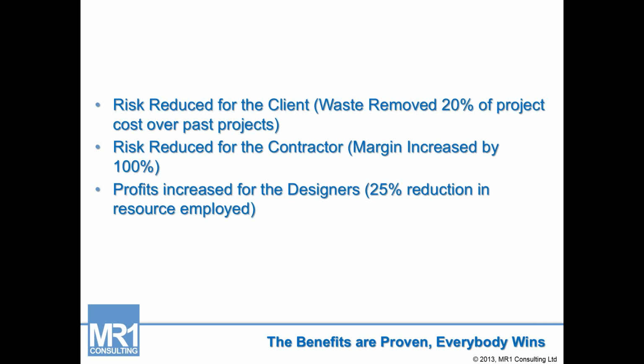There is reduced risk for the contractor, so the client gets benefit, reduced risk for the contractor, as we've seen from Costains, increasing the margins by 100%, and also the profits increase for designers, 25% reduction in resource employed. So all of this documentation properly applied has been measured and the benefits have been seen and demonstrated, and the government is happy to adopt these in moving forward for adoption for the mandate in 2016.